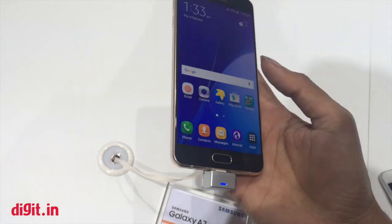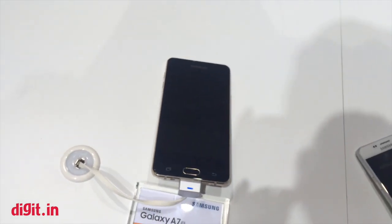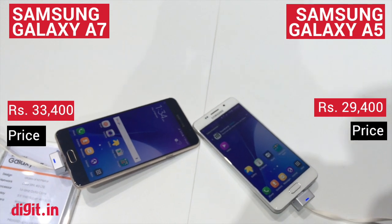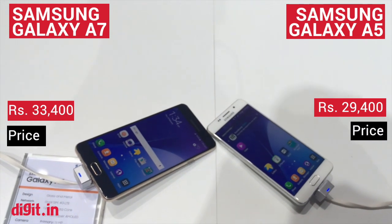Now, what really would make or break the phones is whether they click in terms of pricing in India. The Galaxy A5 is priced at 29,400 rupees, and the Galaxy A7 is priced at 33,400 rupees.